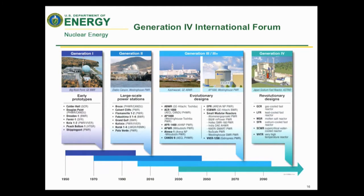And that sort of brings us to where we have taken light water reactor technology, and that's taken us through first the early prototype, which was Gen 1, the plants we have today, which are the large power stations, which is Generation 2, the plants we're building today, the Generation 3 that bring in the passive safety, and then the next generation is really the revolutionary designs that have the potential to have better economics, be much safer, generate less nuclear waste, and be more proliferation resistant.